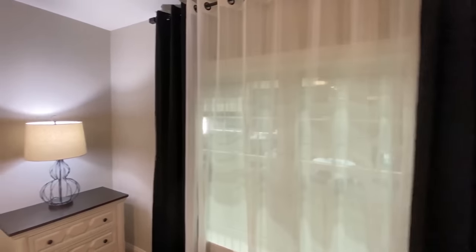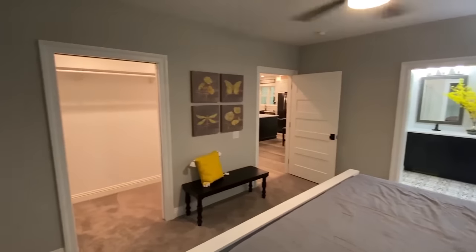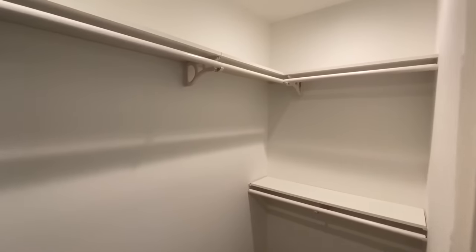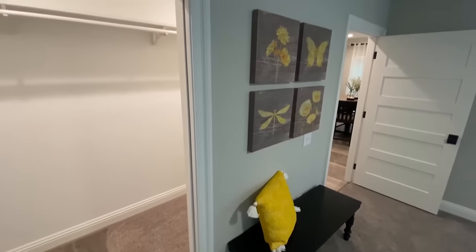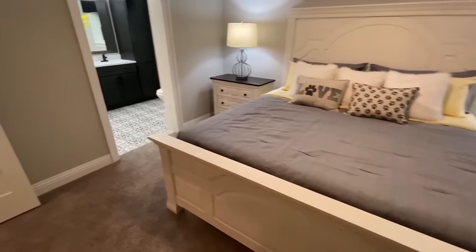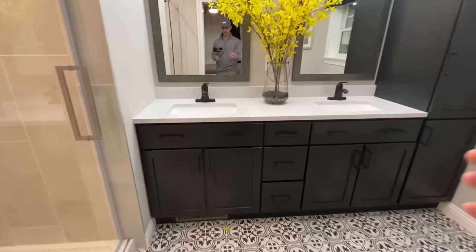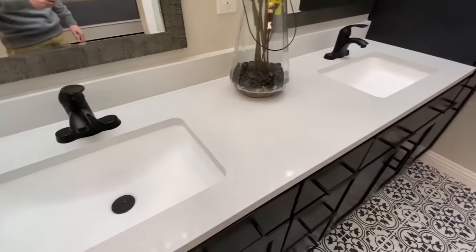Got these really nice windows. This is your master bedroom. This is a king bed right here. So come right here to this master bath. They went with the black cabinets right here. Beautiful. Look at the, we've got the countertops back in this master bath that we have in the kitchen as well.